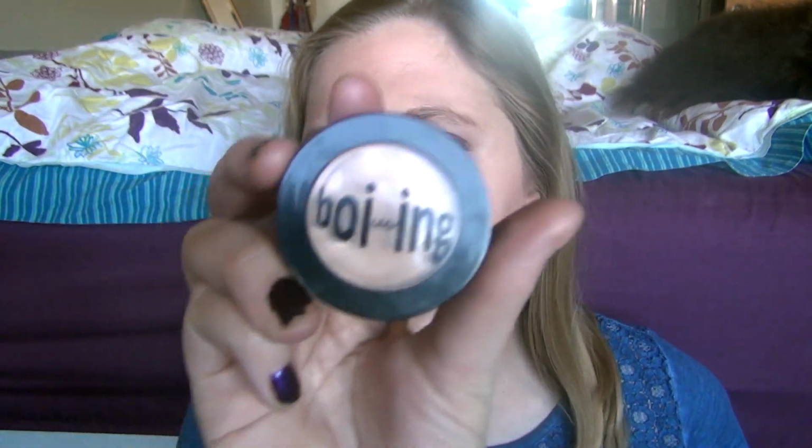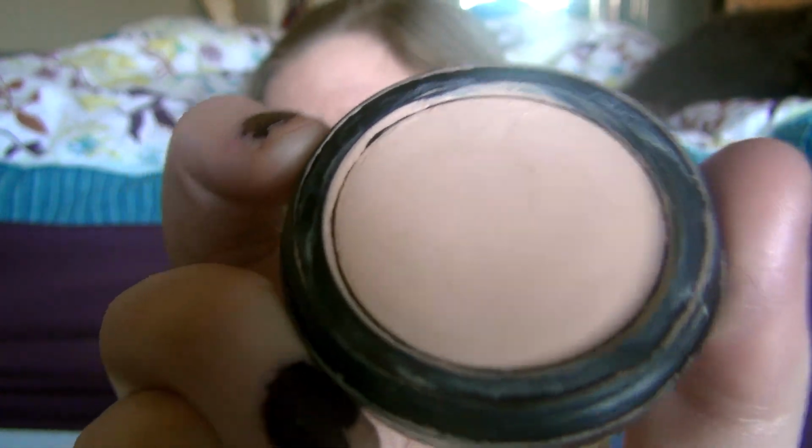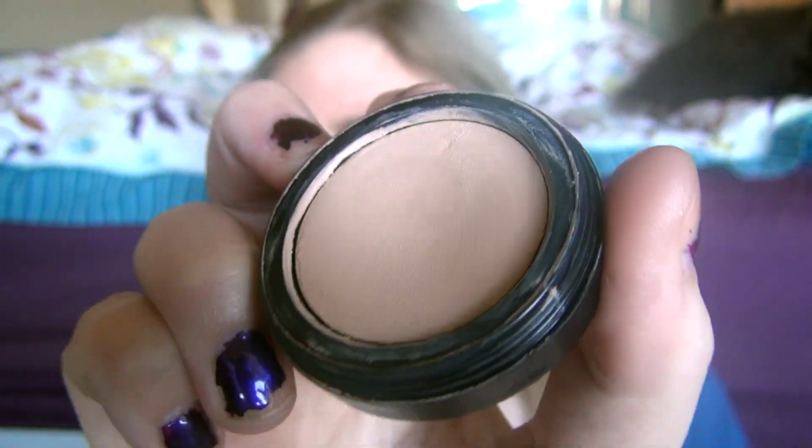So I had this Boing concealer that I was using for both underneath my eyes and blemishes, but it was a little bit too greasy. I don't know if that's the right word, but like oily for my blemishes. It just kind of moved around. Underneath my eyes, it worked perfectly, and I love it. It's the Benefit Boing Concealer in 01. I love it underneath my eyes.